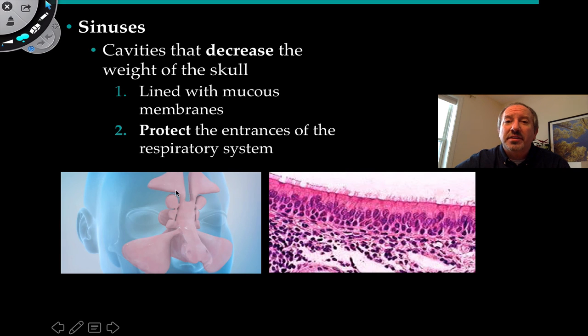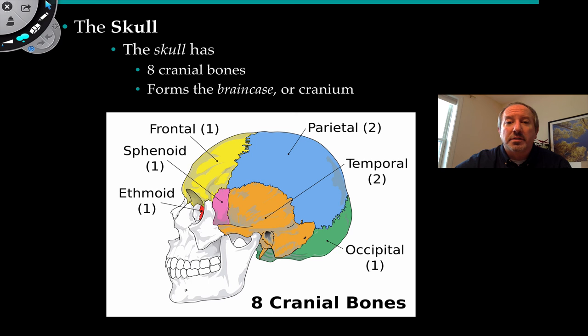And inside these sinuses, when air passes into these, some of the functions of the sinuses is to warm and to humidify the air, because the tissue that lines those sinuses is pseudostratified ciliated columnar, which produces mucus that traps dust particles and protects the entrance into the respiratory system. So I find that to be pretty cool, and that's contained within the skull.